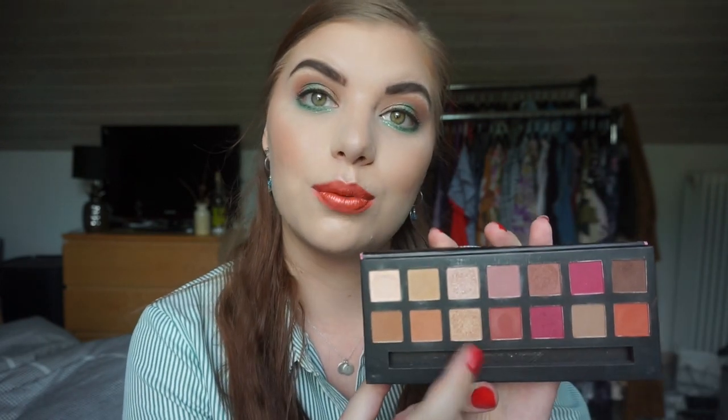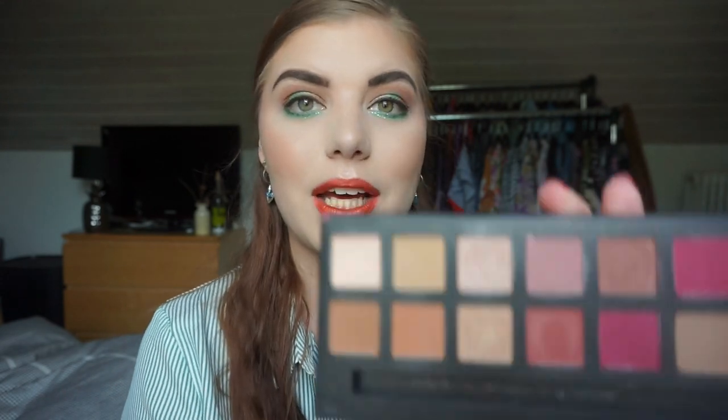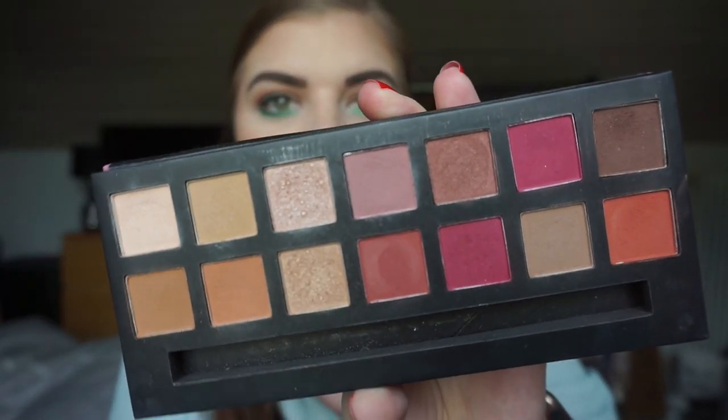But yes, I had a goal of using every single shade once, and I did, and I'm pretty excited about it. I don't think I have that many pictures of it. I think I only have a few, but again, this palette is very neutral, and I have been using more of the pinky shades. Otherwise it's just a neutral look, with something in the crease and then a gold and stuff like that. I really like this gold though. This was really, really pretty. It doesn't seem like much in the pan, but it's actually really, really pretty.